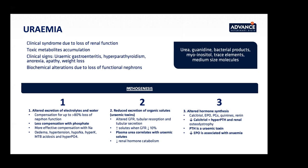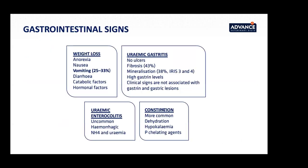And finally, there is altered hormone synthesis, mainly calcitriol, which is decreased, and this allows the development of hyperparathyroidism and even renal osteodystrophy. We have to keep in mind that PTH is a hormone, and this hormone is also a uremic toxin, okay? Another alteration is a decrease of erythropoietin, which is associated with anemia.